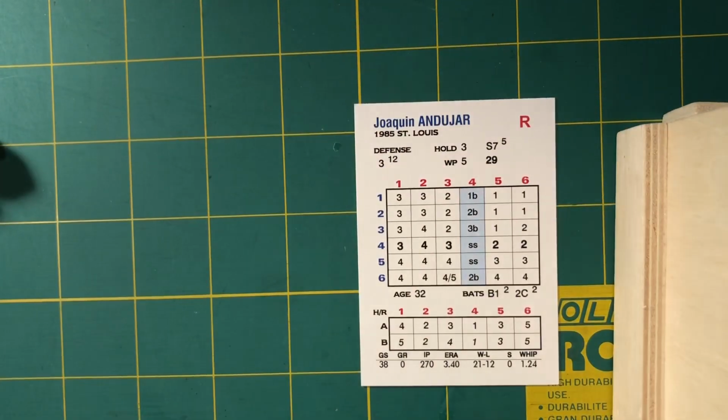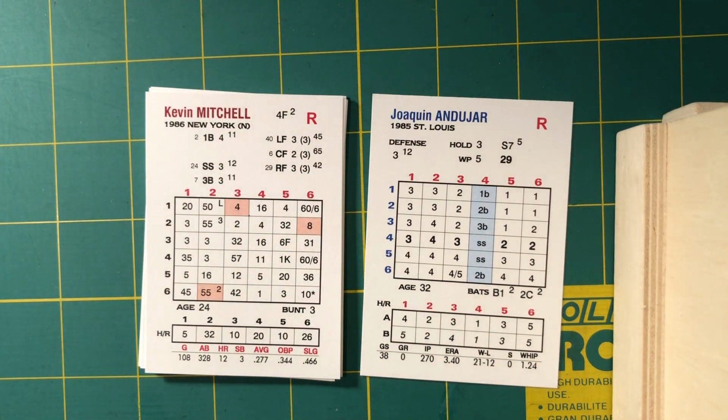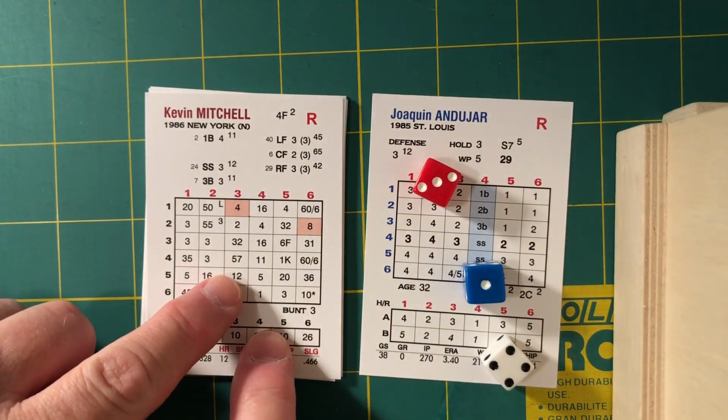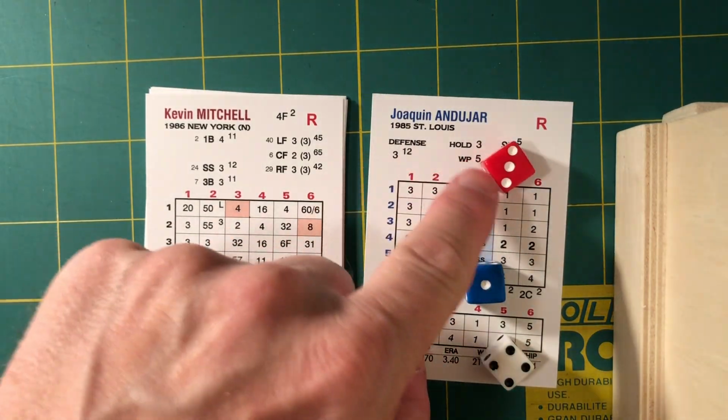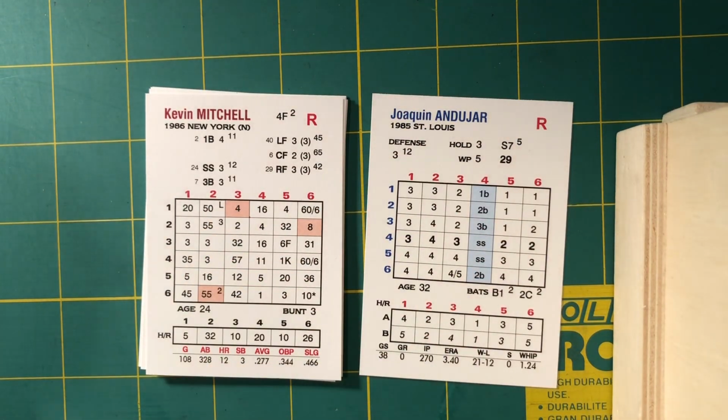All right, so Andujar, new lease on life. He'll face Mitchell, Knight, and Santana in the Mets' fourth. The pitch is a 3-4. That's a 57 on Mitchell's card. Plus two makes 59. And we have a rare play possibility.